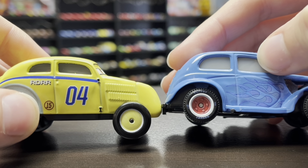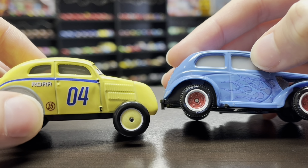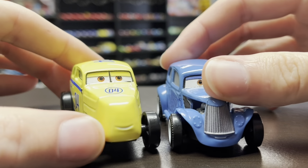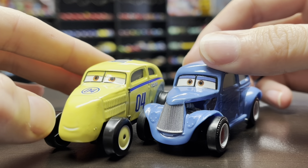I didn't even realize the windows are way bigger on River Scott, as you can see. That's kind of weird. Way taller. Of course, he does have his wheel wells because he's not too concerned about going that fast anymore. He's an old man, hanging out at the Cotter Pin and whatnot.